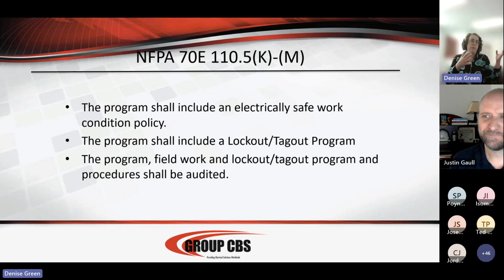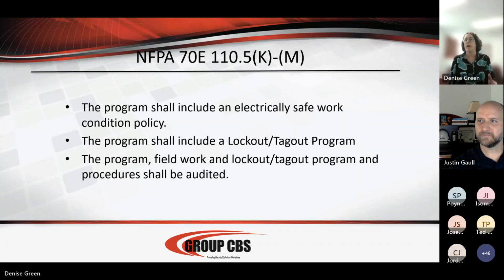But anyway, so that being said, your safety program has to have verbiage in it that says you're going to get your equipment to an electrically safe work condition. Okay, that has to be part of your program. You have to have a lockout tagout program, and your program, your field work, and your lockout tagout, like I said, have to be audited. So those things are supposed to be audited yearly, just to make sure that everybody's doing what they say they're doing, and you're really locking out things and working properly. Okay.